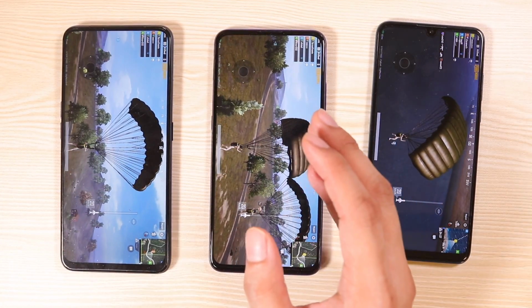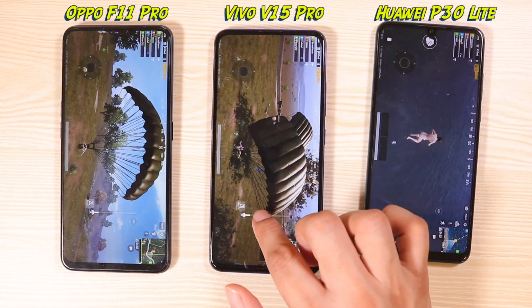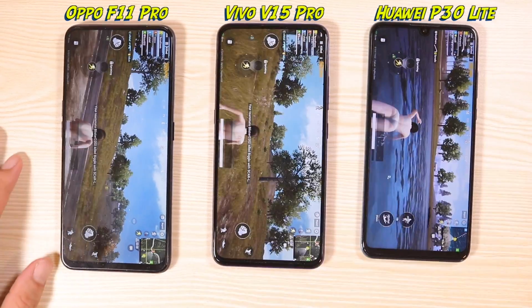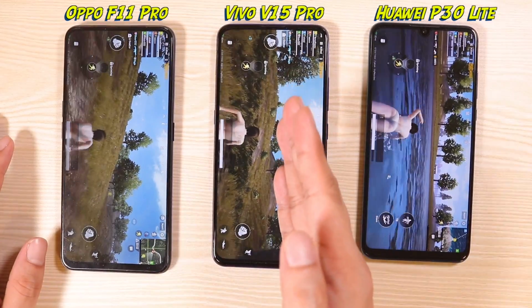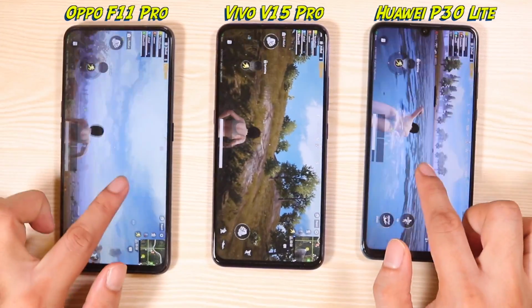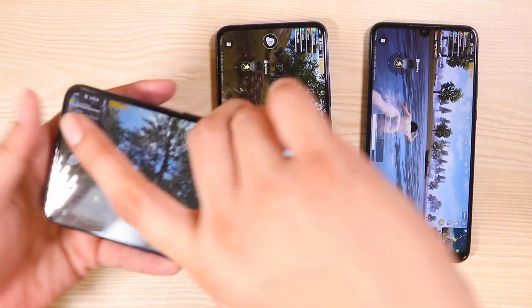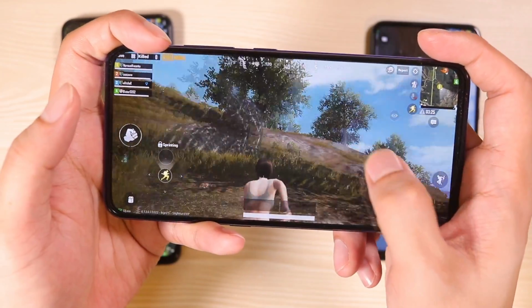This is a mid-range processor playing at HDR graphics and extreme frame rates. And the smoothness we're getting right here is pretty much the same as what you can get on the Pocophone F1. So if you're buying the phone just to know which one is the best for PUBG, it is the Vivo. Period. No doubt about it. But if you want a bigger screen, the OPPO has the biggest. But yeah, the best performance, best display goes to the Vivo.